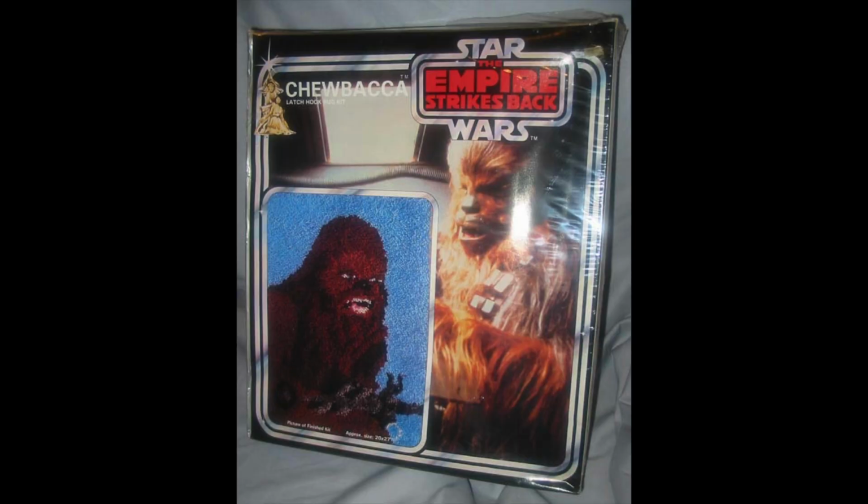So let's check out the Chewbacca. Rawr, look at him, man, there's Chewbacca. It's not really a good picture of Chewbacca. I mean, he's kind of looking down. I think I would have used another one for the photo art.